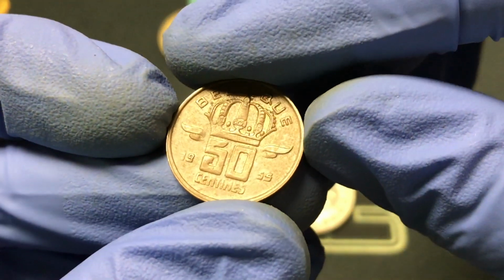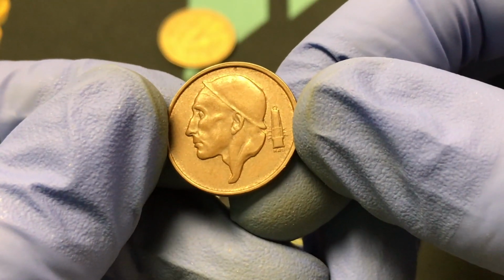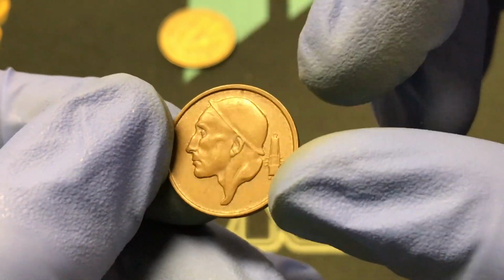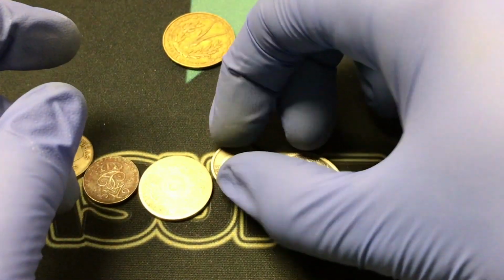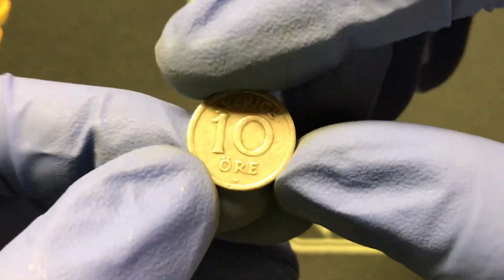Here we have a 1955 Belgian 50 centime coin with a design I've never seen before. Almost looks like somebody in wartime maybe. And then we've got, looks like, 6 or 7 more coins to go.